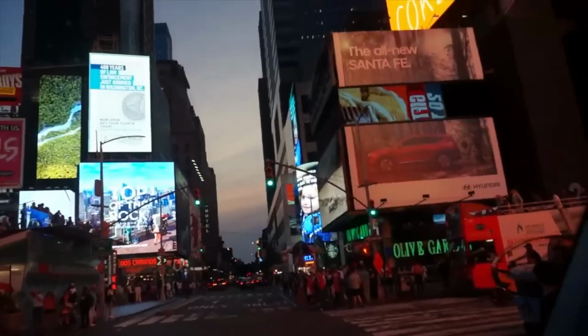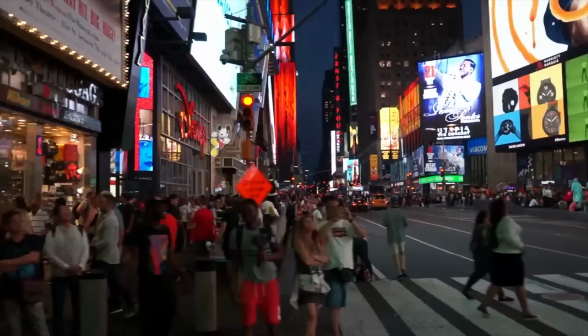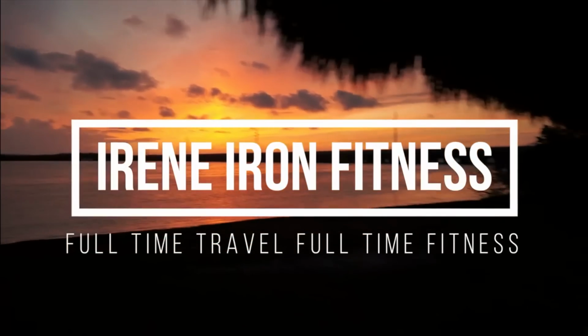Yep. Look at these RVers checking out the other RV. Oh yeah, we're gonna make some buddies with the RVers. Canadians. Oh yeah, Ontario. They're gonna think I'm Canadian. You are Canadian.